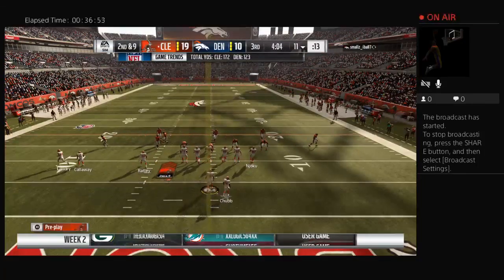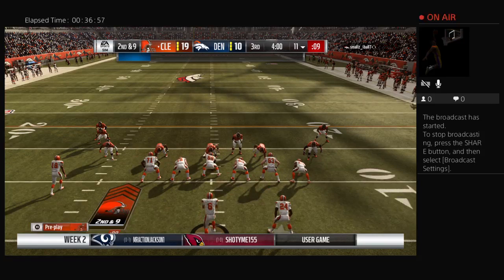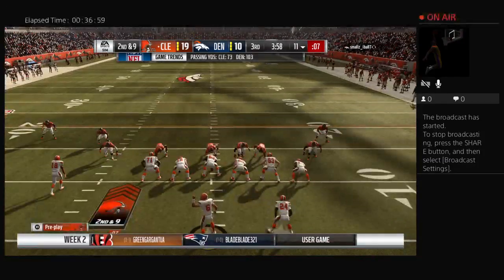Detroit! Detroit! We got three, fellas. We got three. Gun!